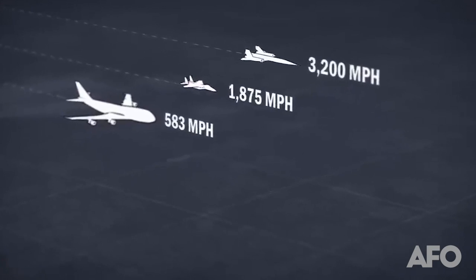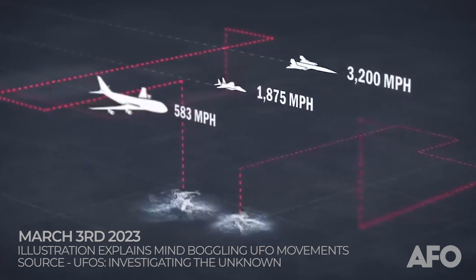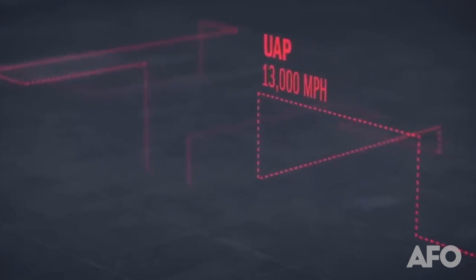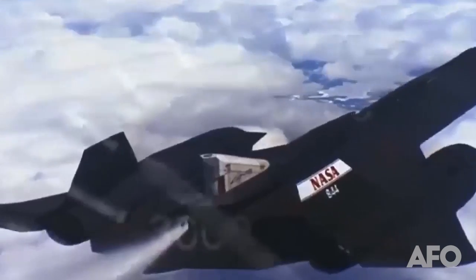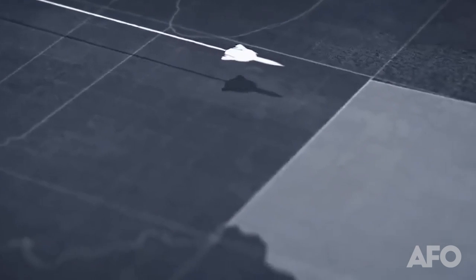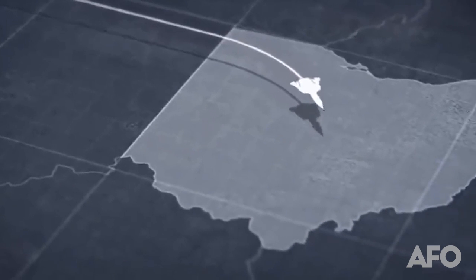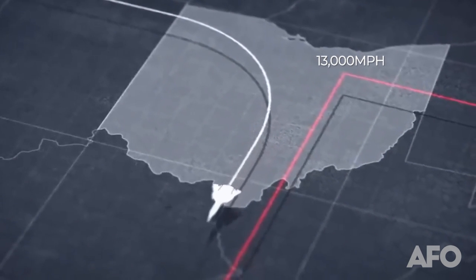This illustration helps us to comprehend the physics-breaking movements of the UFOs documented by the DoD. At 13,000 miles an hour and change directions instantly. We fly the SR-71 at 3,200 miles an hour. If you wanted to take a right-hand turn, it would take you roughly half the state of Ohio to do it. And yet what we're seeing are objects that can do 90-degree turns instantly.